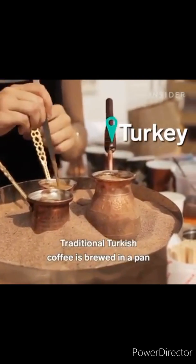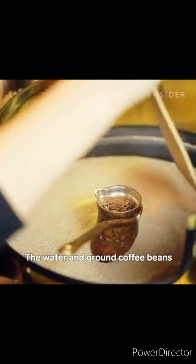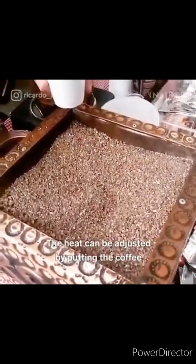Traditional Turkish coffee is brewed in a pan filled with hot sand. The water and ground coffee beans are put in a coffee pot, called a jezve, in the sand until it begins to boil and foam at the top. The heat can be adjusted by putting the coffee deeper in the sand.